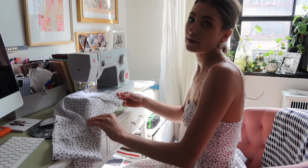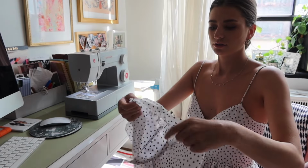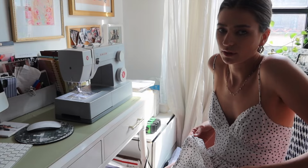This fabric really is beautiful. I don't even know if we ever landed it. Okay, so now that that is done, in school we learned to press it. Should I do a good job? I should. I want this to look nice, like I got it at Revolve or something. Not even Revolve, but I got it from Love Shack Fancy.